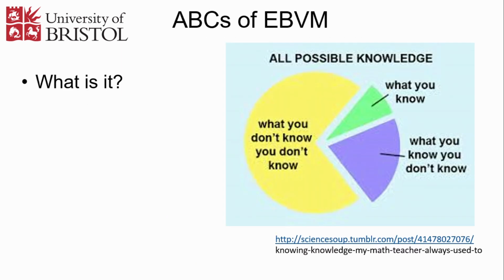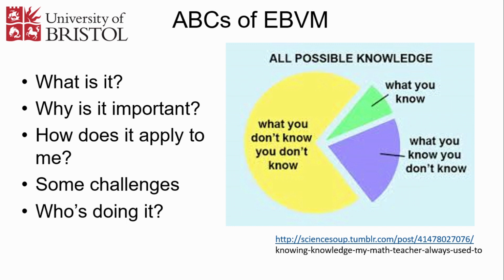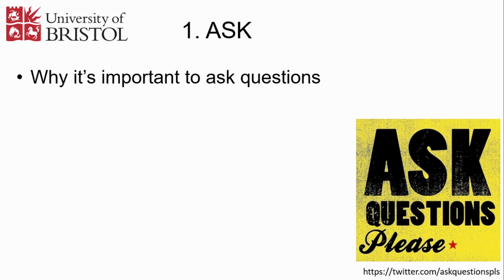But before we started down those 5 steps, we had to have a bit of a module to explain what is evidence-based veterinary medicine, why is it important for people that haven't gotten their head around that so much yet, how does it apply to me as a practitioner, as a student, et cetera? What are some of the challenges? The biggest one being there's not a lot of evidence sometimes, and who's out there doing it. So signposting to the people if they want to find out a bit more about who's pushing this forward.